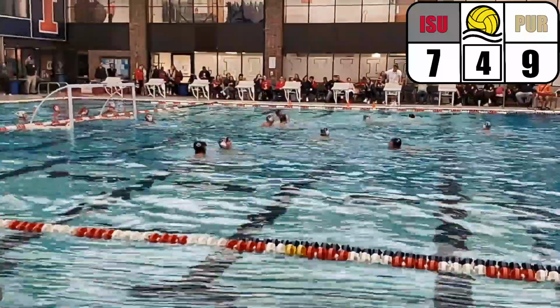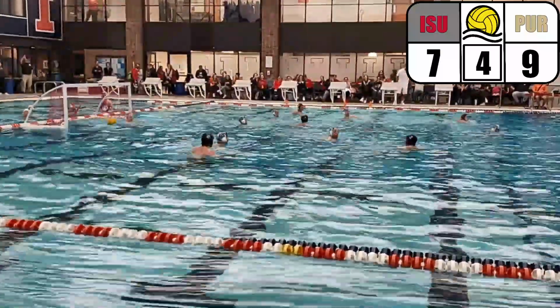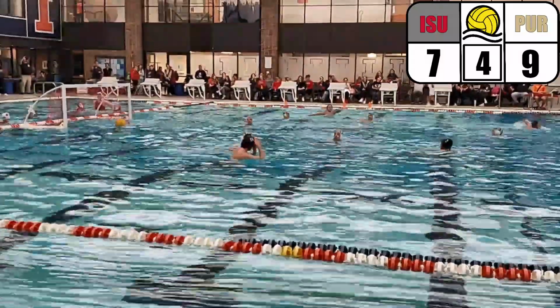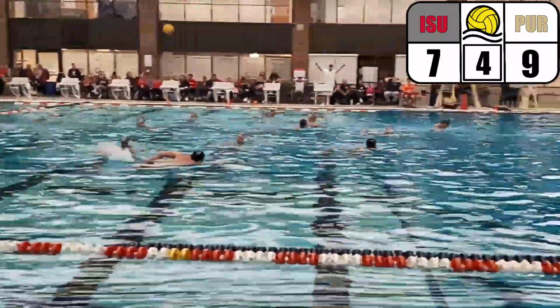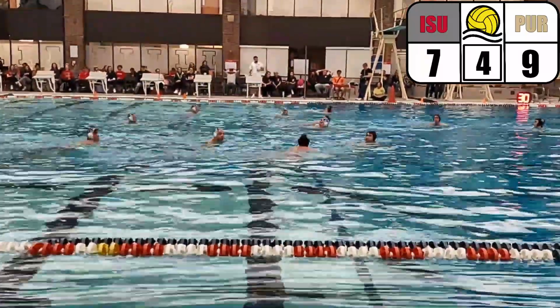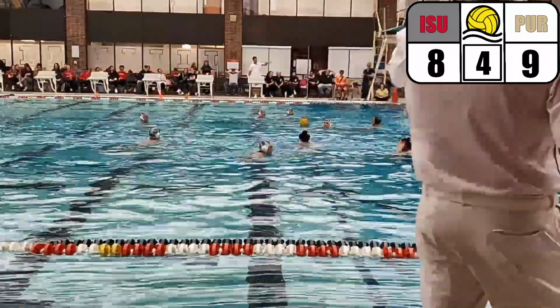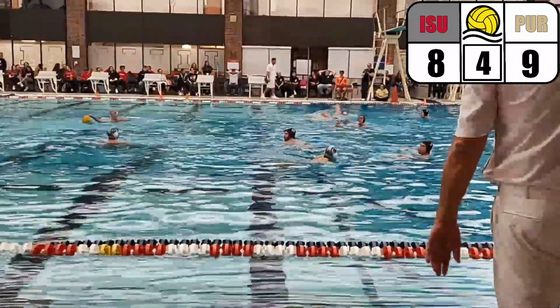All right, ISU's got it on the far outside. Oh! He just took a backhand off the free pass from the 6 and right in the top right corner. That was a heck of a shot by number 12 on ISU. And that matters because it made the game 9-8, with only 30 seconds left.